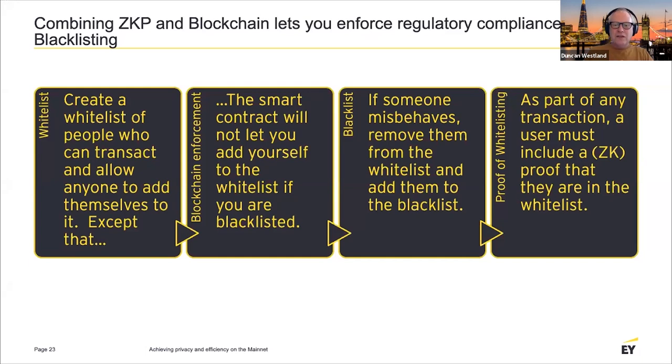If we blacklist you, if we decide that you're not behaving for whatever reason, you would be removed from that whitelist and added to the blacklist. And now you're stuck because you can no longer create a zero knowledge proof that you're on the whitelist because you're not. You can't add yourself back to the whitelist because the smart contract will see that you're on the blacklist and will prevent you from doing that. So you've got perfect blacklisting, and that address will no longer be able to transact under zero knowledge.